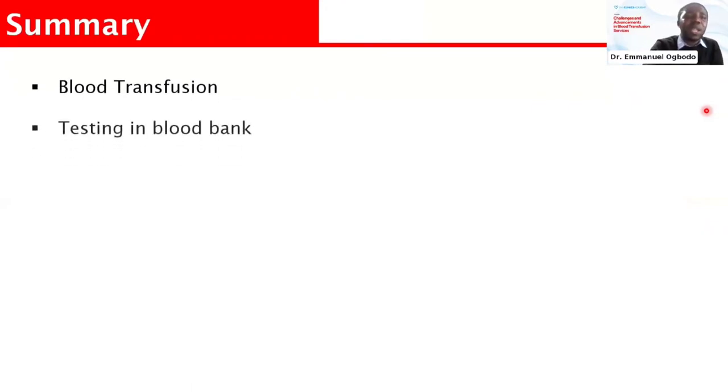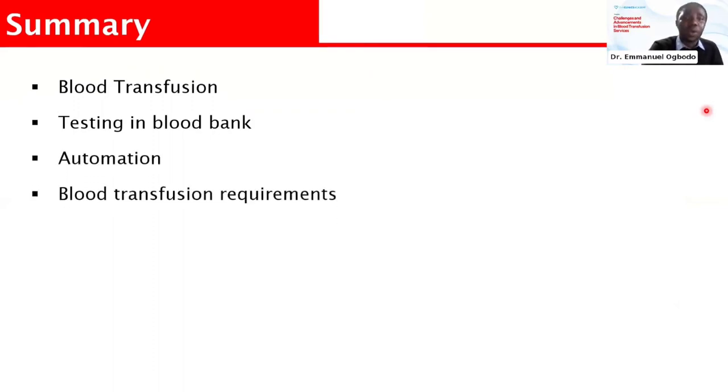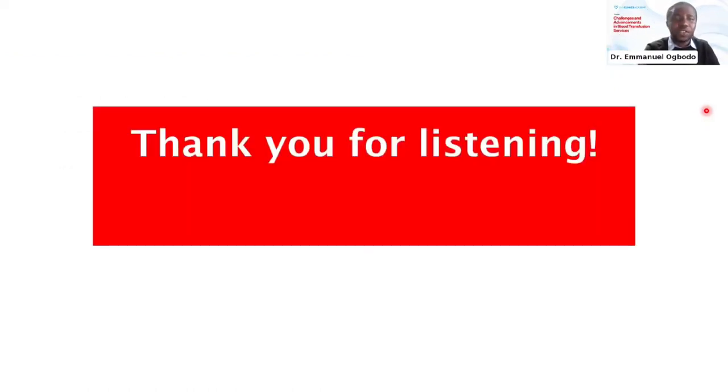So blood transfusion, like I've explained, is important. Then the testing in the blood bank: ABO, antibody screening, crossmatching, phenotyping, and all of that. Then we use automation. Of course, there are requirements, like irradiated blood. Some patients need irradiated blood if they are immunocompromised. Some people require HLA match and so on. And of course, I've mentioned things like high titer negative. There are guidelines guiding the blood bank, like current group, history group, and I've mentioned why we give a pregnant woman antigen K negative blood. These are all guidelines. There are a number of guidelines, and I have videos on all of that.